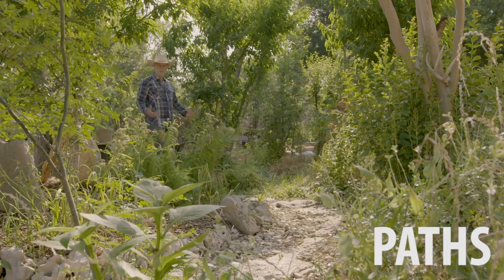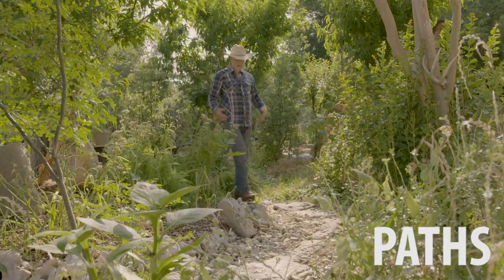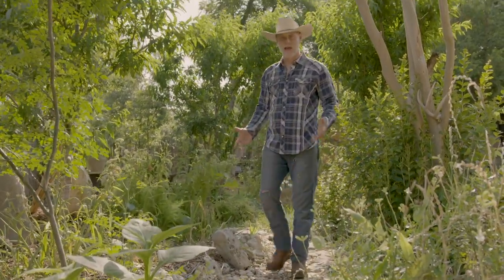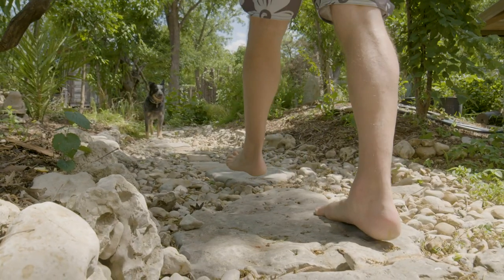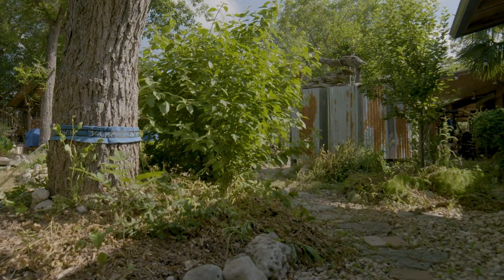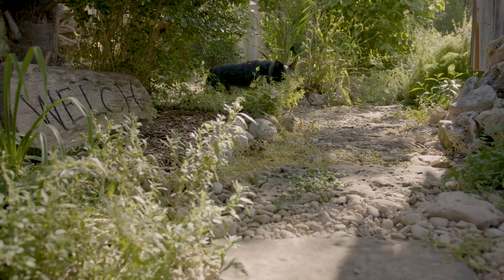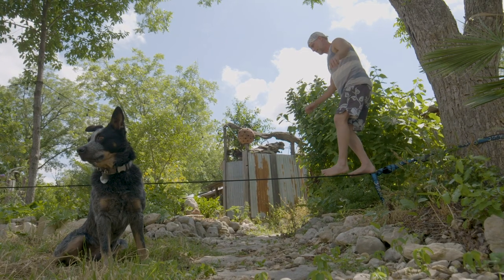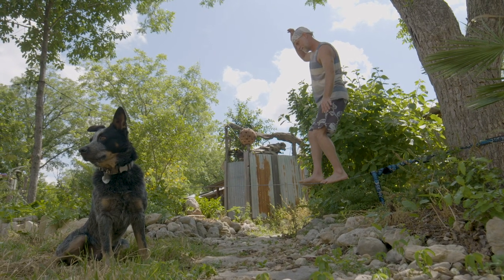I designed these rock paths to demonstrate finding your path, building your path, and maintaining your path. This has become a mantra here at Earth Riparian. These paths for me are a constant reminder of healing the land and bringing us back to nature. They carry me to the gardens and are another excellent example of stacking functions.